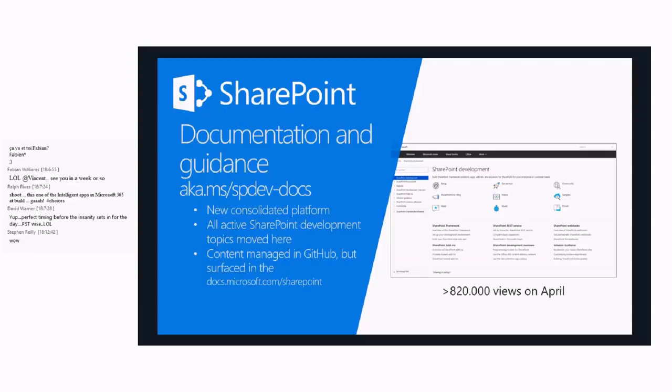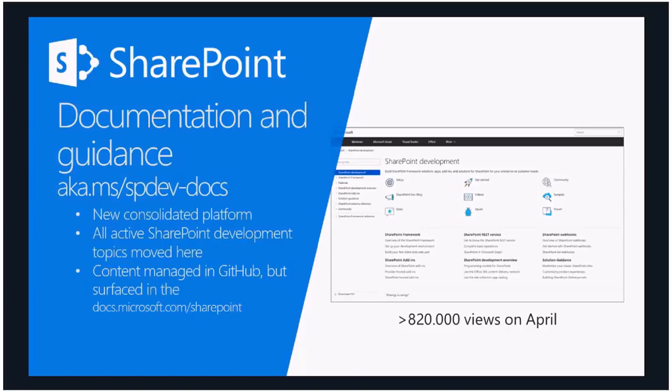So this is a really, really great step forward on making sure that anybody, if you find a typo, you don't have to worry about how to report the typo. You can easily report the typo using the GitHub tooling or the tooling in the docs.microsoft.com site, which wasn't the case with MSDN, because MSDN was slightly different.